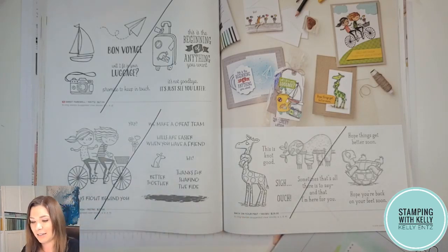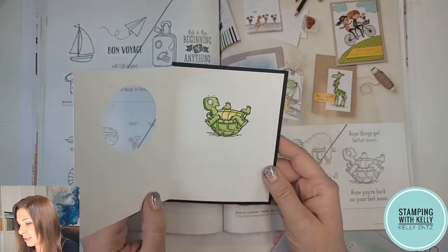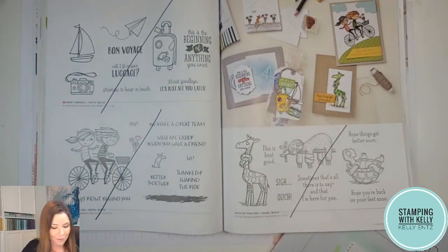So this one here, made by my friend Christina, I think. And look at this cute little card. She's got that circle punch there. She's just got this little turtle upside down. Just black and white, and then that pop of color through the little peekaboo window. Love it! Love it, love it, love it.